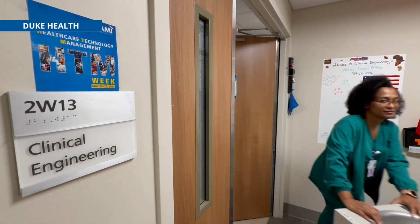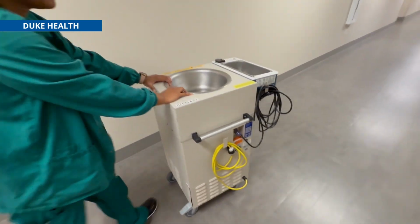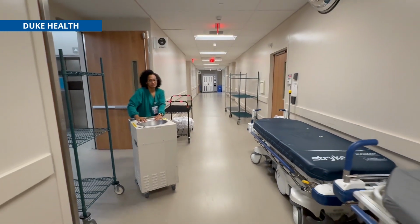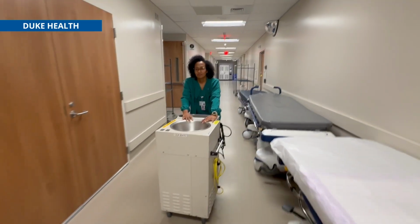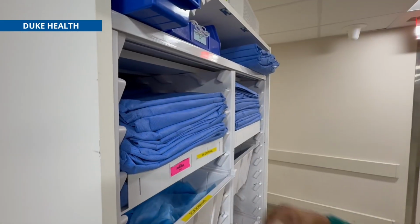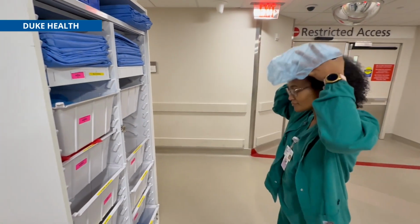Here, I am walking out of the office just to show. Luckily for us, we're very fortunate. Our office is underneath the operating rooms, so it's not that far of a trek. Since it's a heavy piece of equipment, it's on wheels, I do have to take the elevator, and I just get to walk around. Normally, there's other people in the hallway, but fortunately for this time, it was just me.